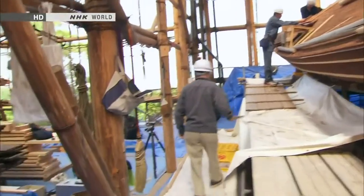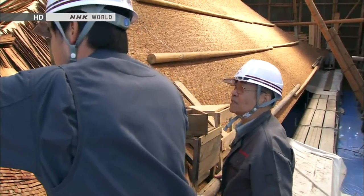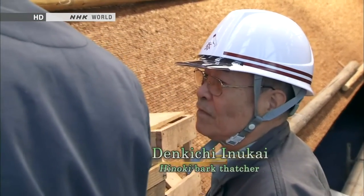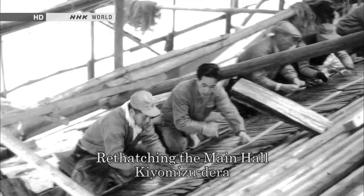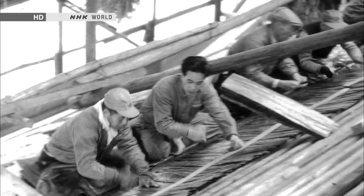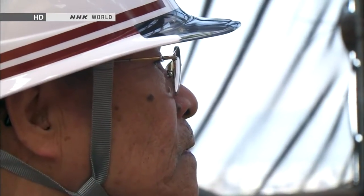One man checks on the progress at Okuno Inn. Veteran thatcher Denkichi Inukai, 77 years of age. He worked as a thatcher from the age of 15 for 60 years, during which time he roofed many national treasures and important cultural heritage sites, including Kiyomizudera's main hall. He has lightened his workload in recent years, but he still visits important work sites to give advice.